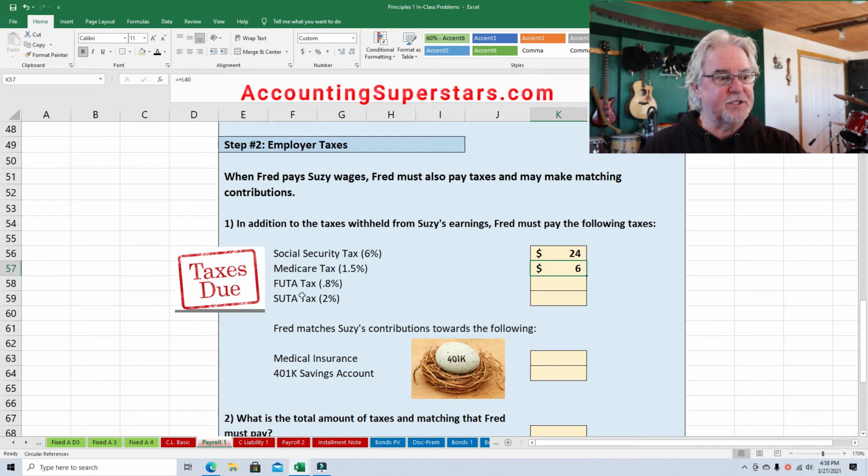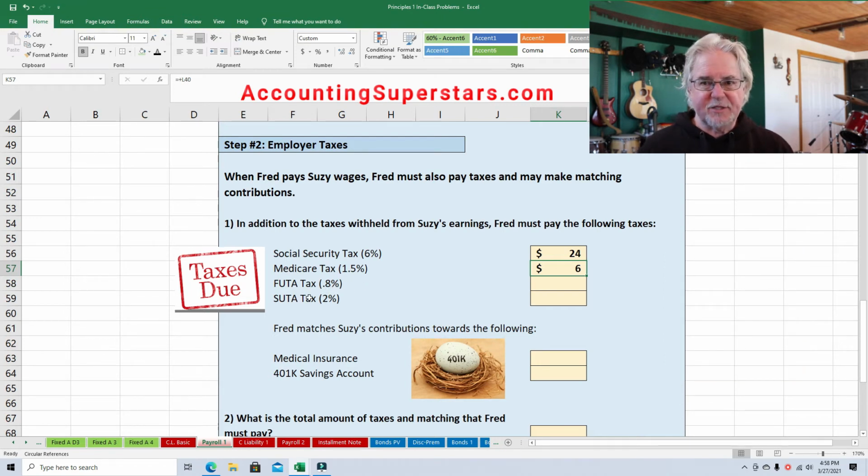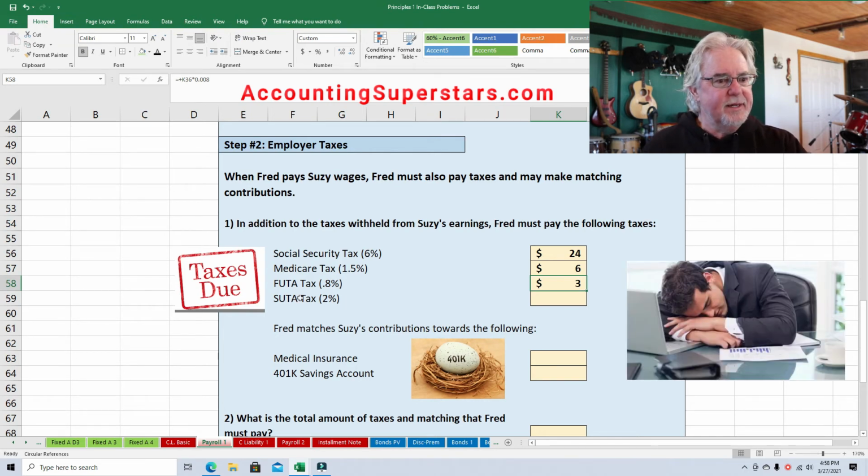Now here are a couple new taxes, FUTA tax and SUTA tax. FUTA tax, 0.8%. It's not really big, but what FUTA stands for is the Federal Unemployment Tax Act. And so this is in case Susie were to become unemployed, that she could file for unemployment and maybe get some weekly payments. So it's 0.8%, and this is the federal tax. So all you do is take Susie's gross pay, $400, multiply it by 0.8%, and it comes out to $3. So it's not a lot. And there are some limitations to this tax also, but I won't go into it now because it's a little more advanced than what we need right now.